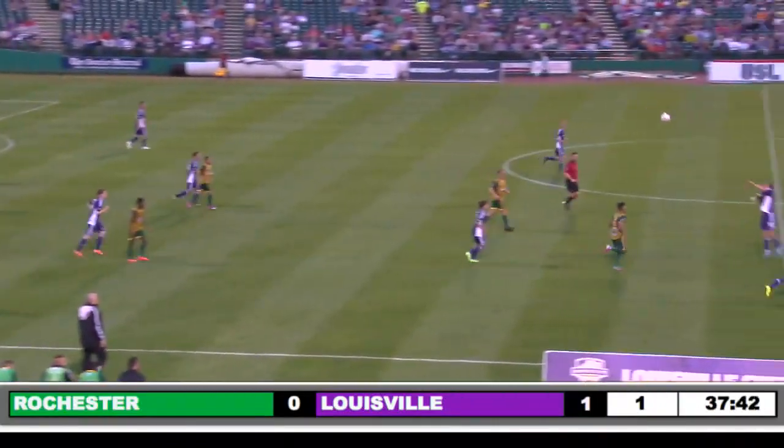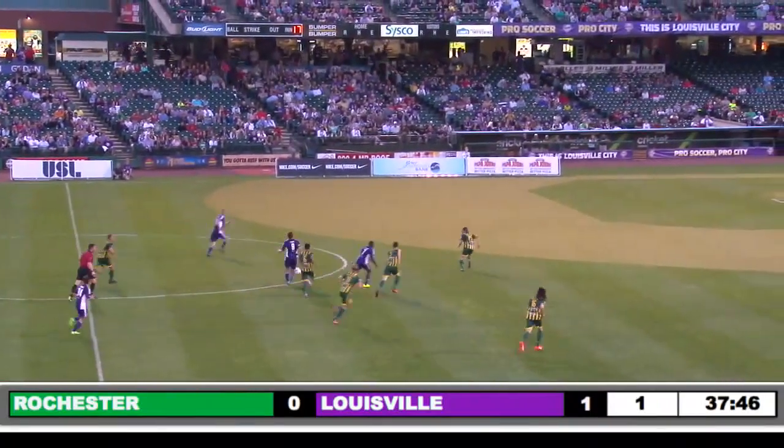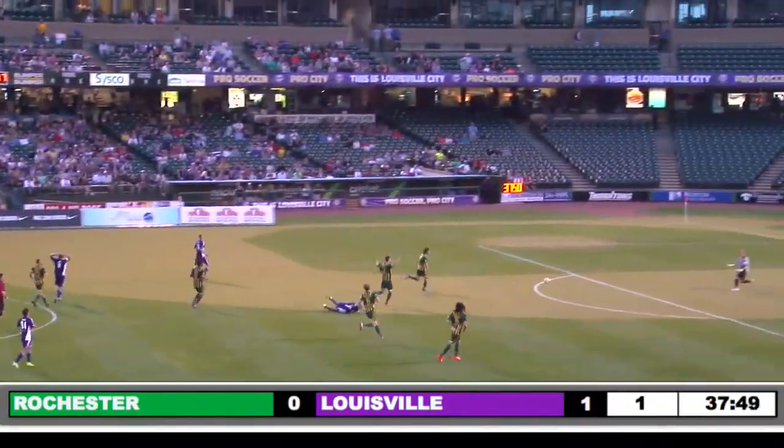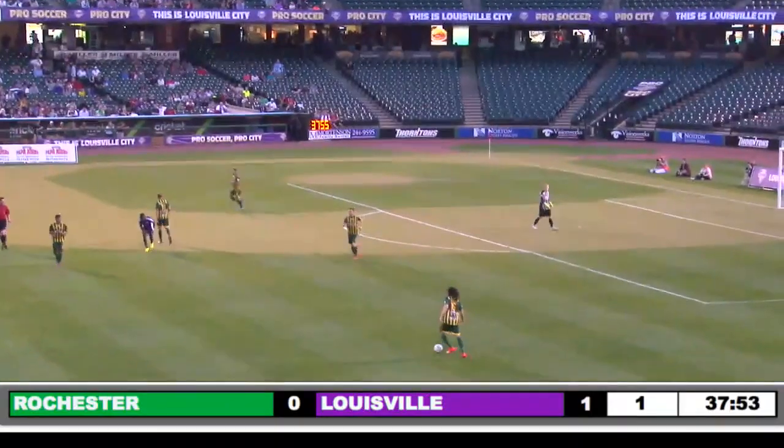And Burke looking for Fondy just over his head. Dakers does well. Boy, he is winning every 50-50 ball in the stadium. And Fondy was trying to find Dakers. Dakers goes to the ground a little too easily for the ref's liking.